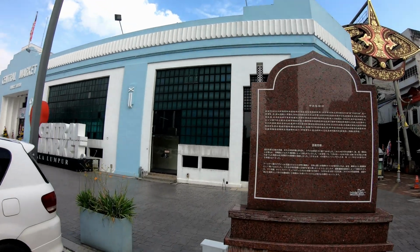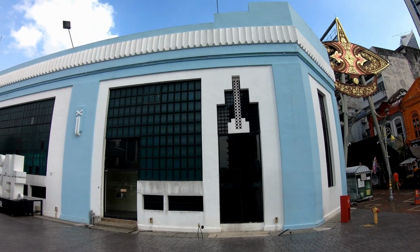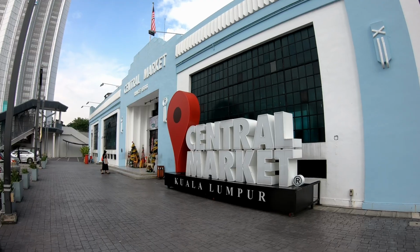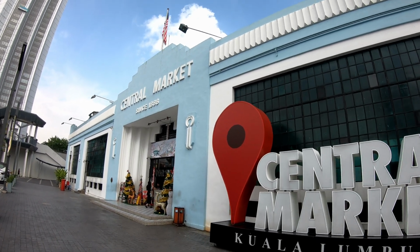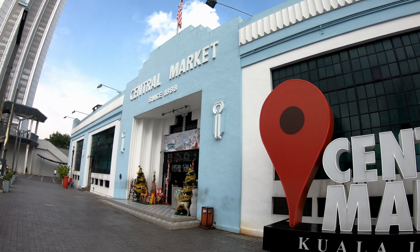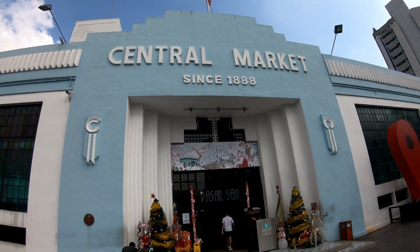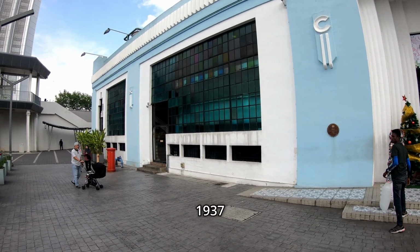Let's start with the Central Market building. It's actually a very beautiful Art Deco building. It says since 1888. The original building wasn't like this, but this current building was completed in 1936 or 1937.